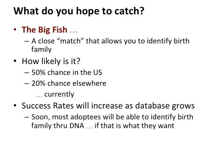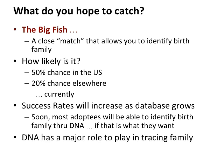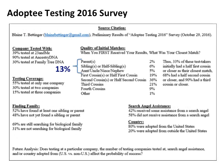And soon most adoptees will be able to identify a birth family through DNA if that's what they want to do. Because some adoptees might just want to see what their ethnic makeup is. So they'll do the test, and they're not interested in getting in touch with cousins. Or they'll want to identify who the family is, but they may not wish to have any contact with them. So it very much depends on the personal preferences of the adoptee. But DNA has a major role and will have a much greater role to play in tracing the family of the adoptee. And here is that survey I talked about, the adoptee survey in 2016.